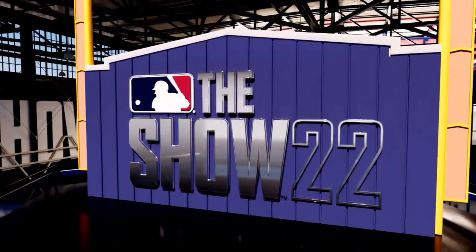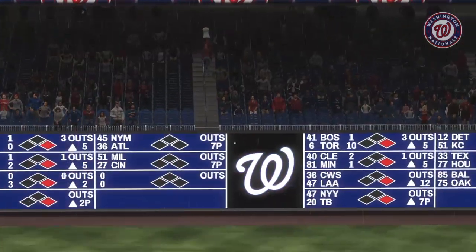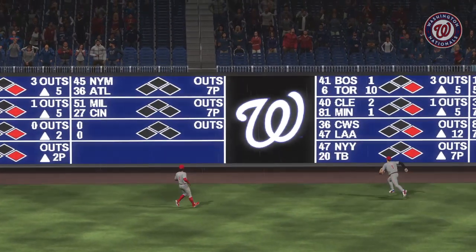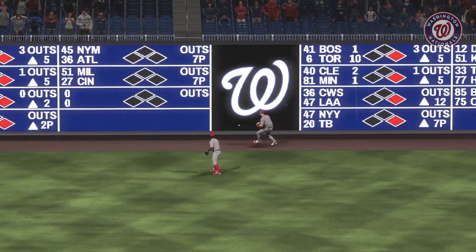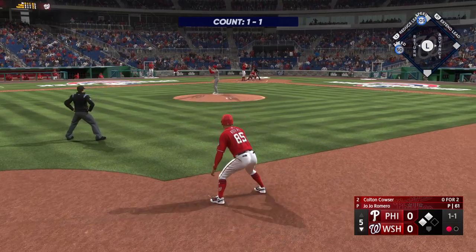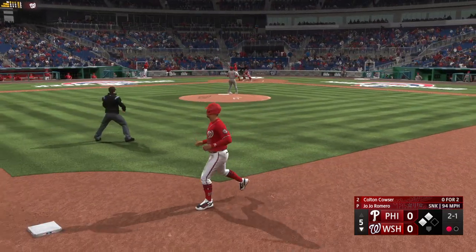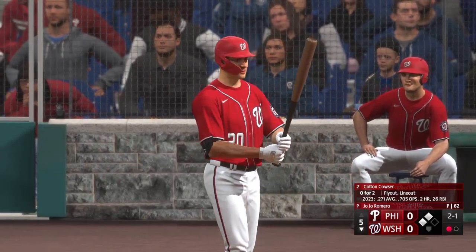Well, here we are, third time through the order, and this is where we see the OPS jump up. Manager might have to go to the bullpen a little bit sooner than he anticipated. So two in scoring position with one out. And now up for Washington, Colton Cowser. Next offering misses, and that's ball two.